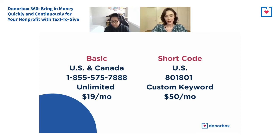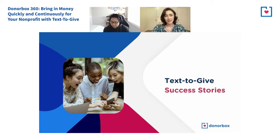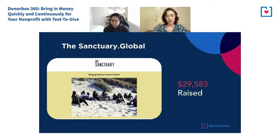And I also want to highlight some Text-to-Give success stories. One of the best ways to show how impactful Text-to-Give can be for your organization is to highlight organizations that have seen great success and hopefully will inspire you in your own fundraising efforts. So I'm going to highlight a few of those here. First one up is Sanctuary Global. They are an online and offline social ministry collective, and their mission is to spread the gospel around the globe. They've got an app, a web platform, and their in-person cohorts. They have raised almost $30,000 through Text-to-Give, an average donation of $67 from 441 donors.